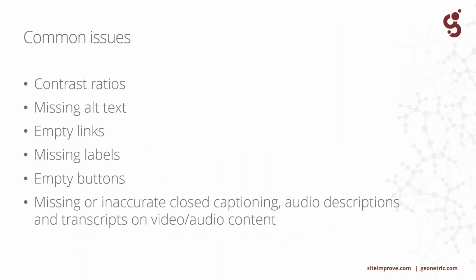And here's a list of some of the common accessibility issues that we see on websites. These are some of the things that you'll want to account for during your assessment. Things like contrast ratios, missing alt text, empty links, missing labels, empty buttons, and missing or inaccurate closed captioning, audio descriptions, and transcripts on videos and audio content.